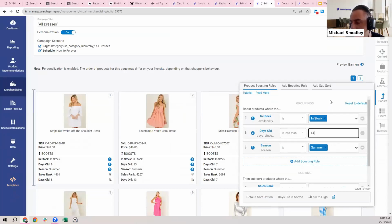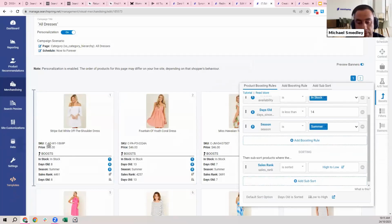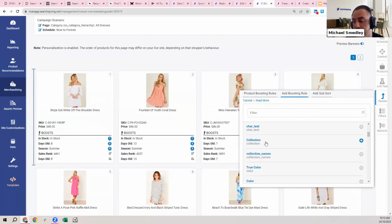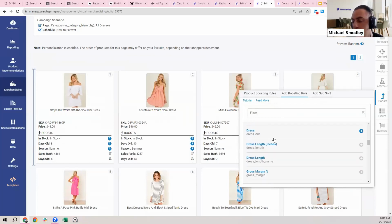But if I go in and I change from, say, 30 days to 14 days, I can see the updates there and I can update that there. And then I can subsort products that are in stock, under 14 days old and seasonality summer. I'm then subsorting by best selling as well. And the other quick thing I'll mention is that we could boost on anything we're pulling in through the data feed. So no matter what your platform of choice is, we can pull that data in and we can use it. You can see, for example, what collection it's in, things like colors. For those of you with multi-brand, brands, and so on, we can use all those data points to boost on and merchandise on. So really powerful in terms of how we do that.